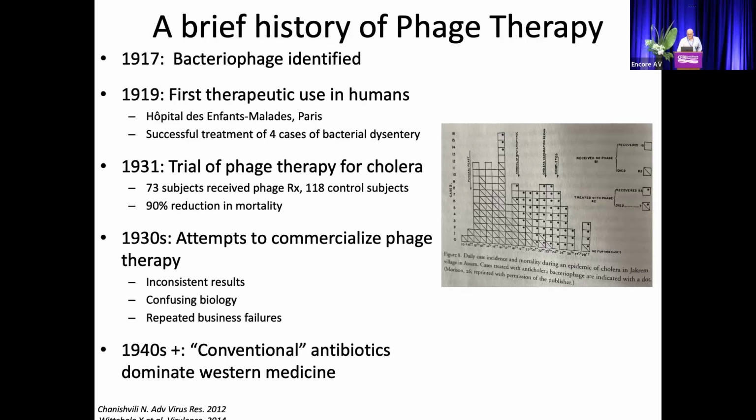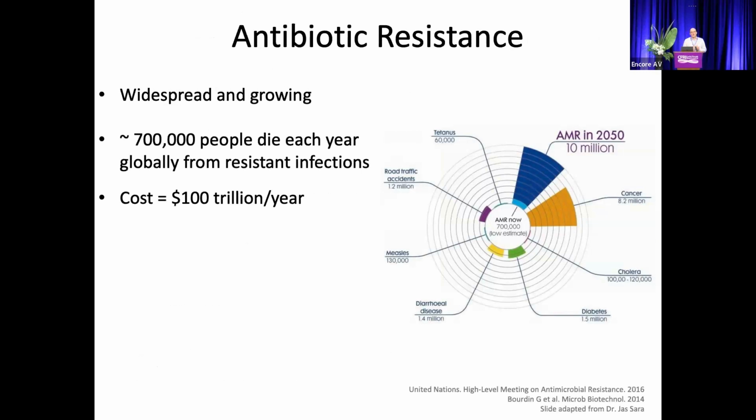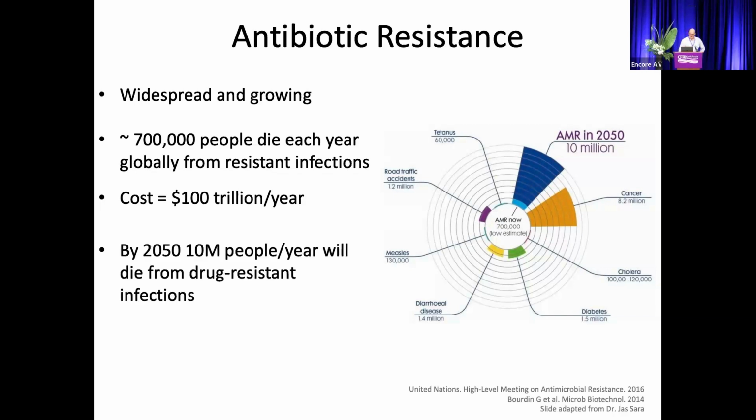But I'm going to argue that phages are relevant again today, and that's because of this. Antimicrobial resistance, as many of you guys know, is an enormous problem, and not just in cystic fibrosis, in many, many contexts. The estimates are that currently 700,000 people a year die of antimicrobial resistant infections, and the bill for this is over $100 trillion a year. Of course, the bill is even greater when you think about human suffering and just the challenges that this poses for health in our patients.